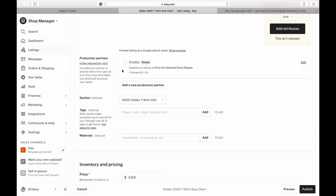Under production partners in your Etsy listings, I have Printful. This is not a Printful listing, that's why it's not checked right now. But as you can see, it does appear on the listing as print on demand drop shipper. Personally, when I'm looking through them, I have never really noticed that, but I do know it says that. It's good because then Printful knows that they have an order that they need to fulfill for you. Essentially, you'll want to make sure that they're getting fulfilled, but it will be automatic, so that $4.88 will just be coming to you as you are getting the sales, which is so nice, so crazy.